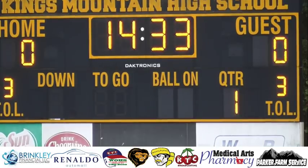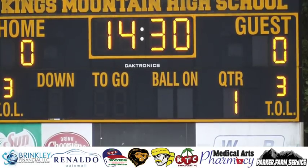Well, keys to a Golden Lion victory tonight. Eight weeks, turnovers.